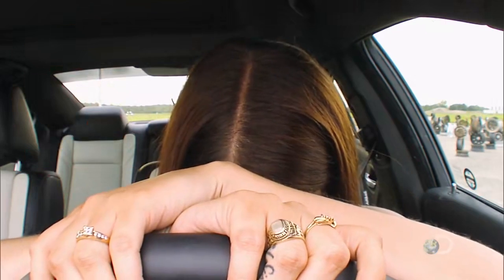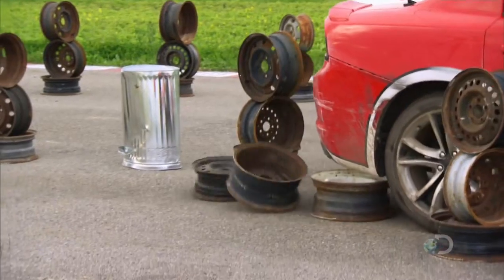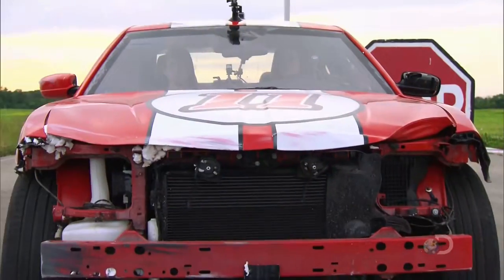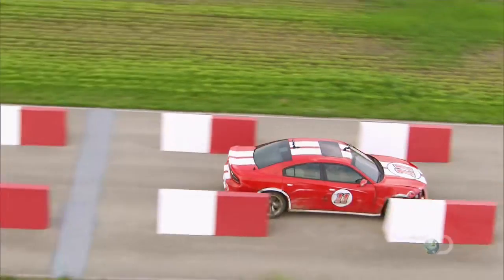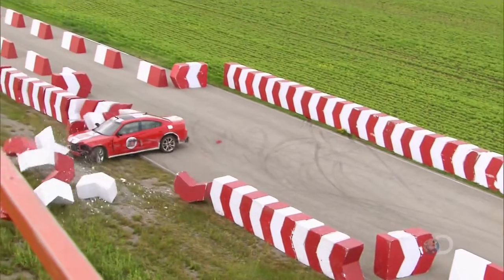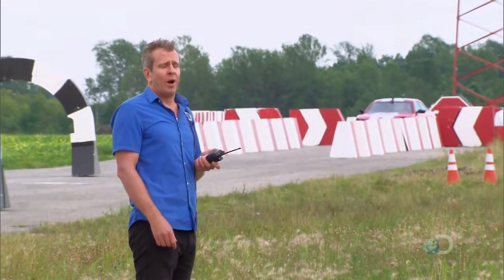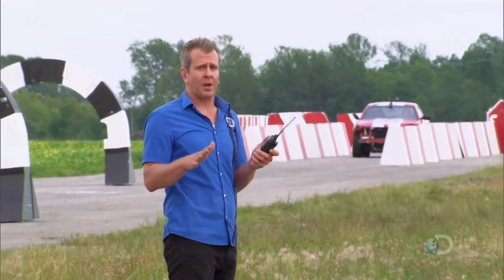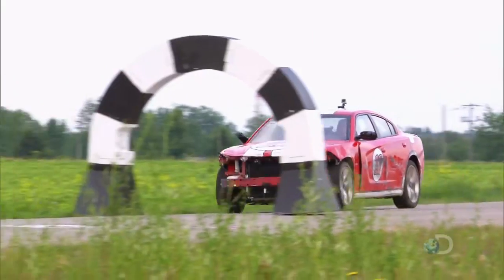Oh! Or hit more things in the reverse precision section. Will she redeem herself on the reverse 180-degree spin out? Am I at 35? 35. 38. Nope. Wow. Jillian has gone through so much here at rehab. Let's hope she has a beautiful and successful ending.